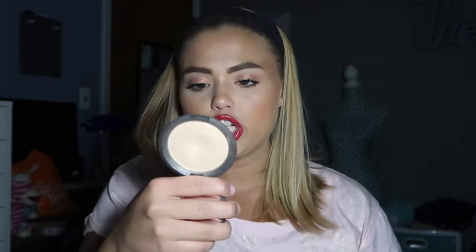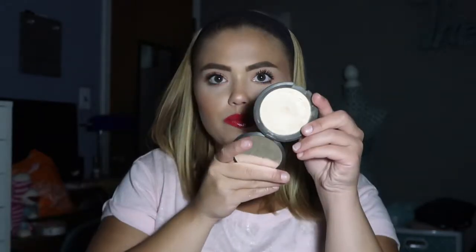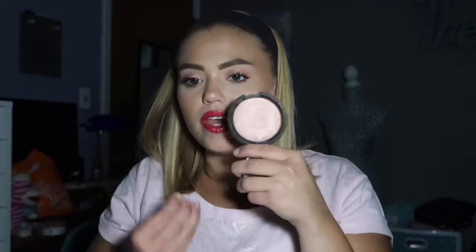Okay, so I'm going to try to speed through a few because we are definitely taking a long time. I'm not going to talk about these too much because these are always talked about. I have Becca's Shimmering Skin Perfector in Moonstone, one of my favorites. As you can see, I've made a pretty decent dent in there. And then I also have Becca's Rose Gold Highlight, which I haven't used as much because it's definitely one that's more of like a blush topper. It is a true pink rose gold color. It's not something that you can pull off every day, but it is very, very pretty.